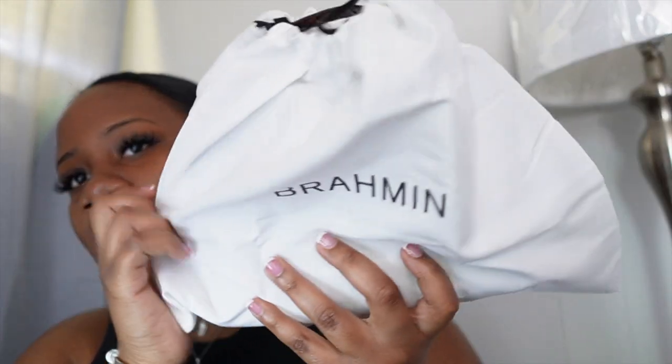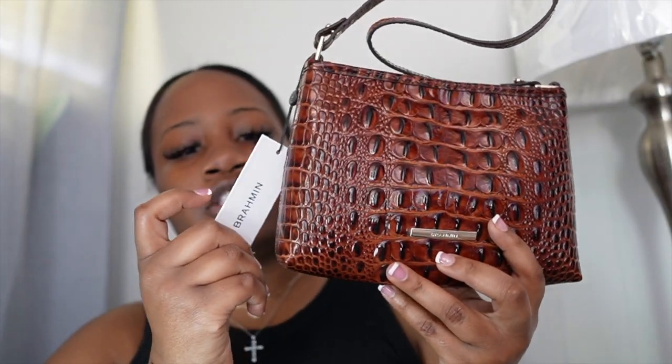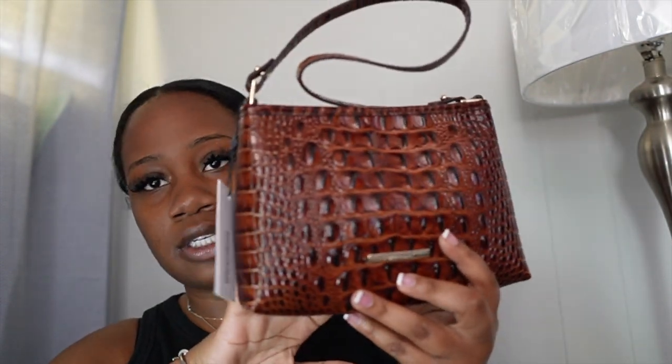And then it came in this dust bag, and it was just this purse, so cute, a Brahmin purse, genuine leather, whatever, that's what I got her. So I was like, girl, I'm not really feeling the packaging or whatever. So then we ended up going to the Summit on 280, and there's a Trader Joe's out there. There's also a Brahmin boutique out there, and it was just about to close.